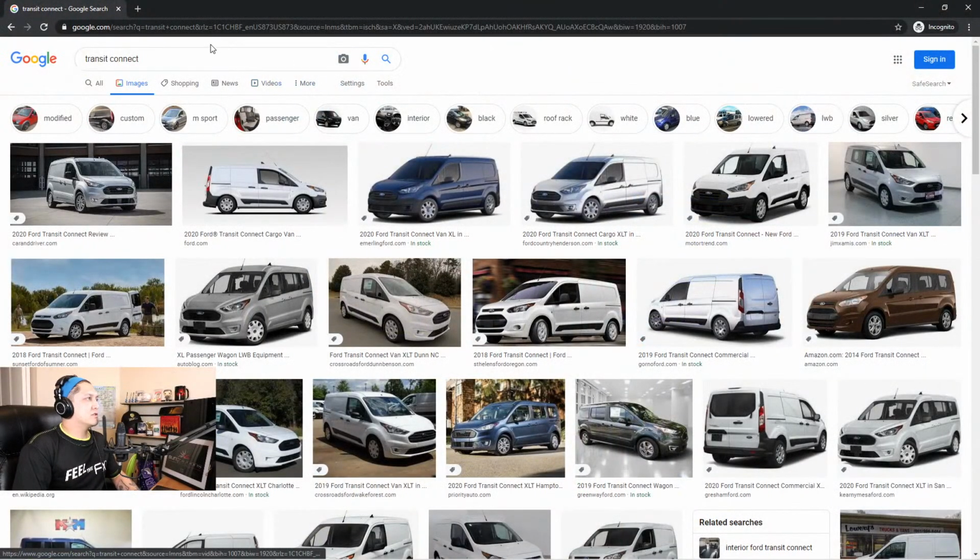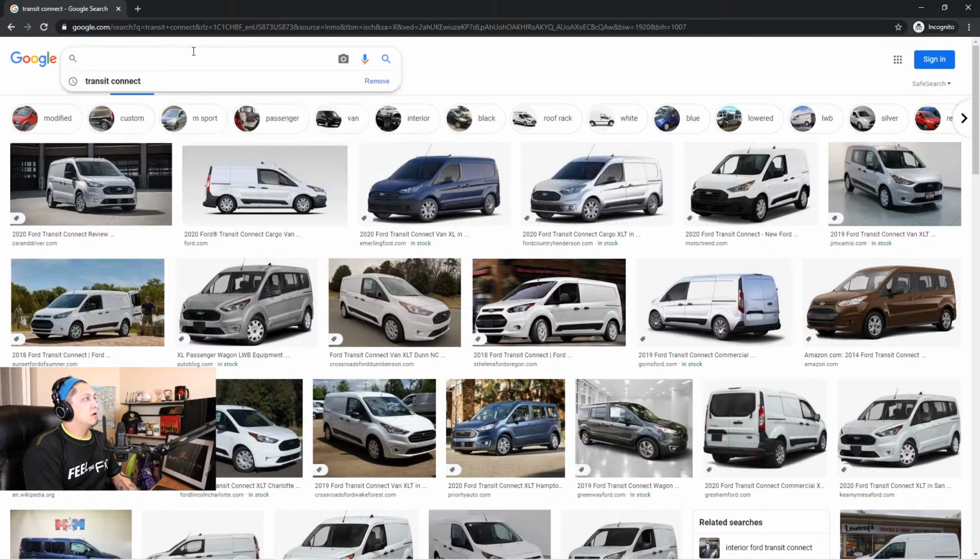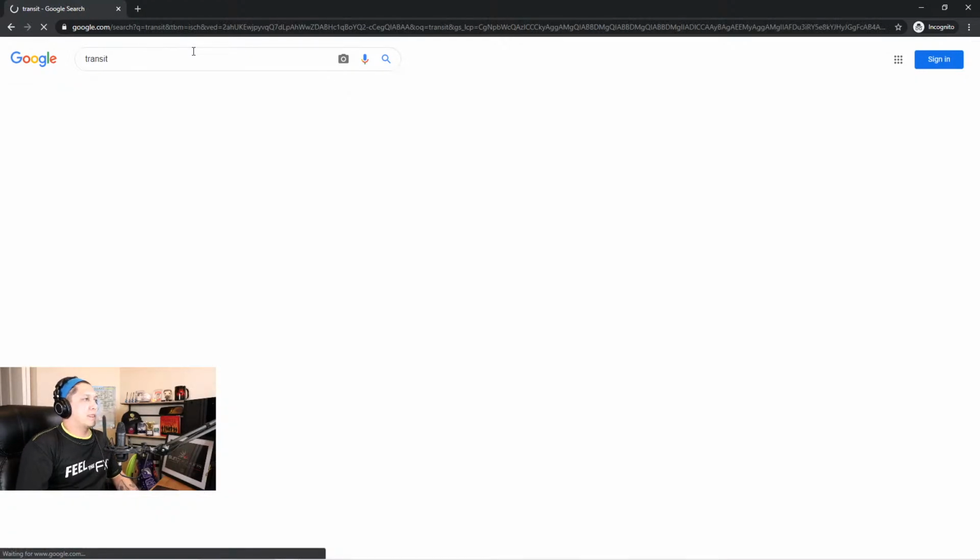Okay, so that was the first one. And there's only a couple other different options. Now some people said, what's the difference between a cargo van and a Sprinter? Now a Sprinter is just basically what Mercedes calls their commercial vehicles, but let's just see the Transit.